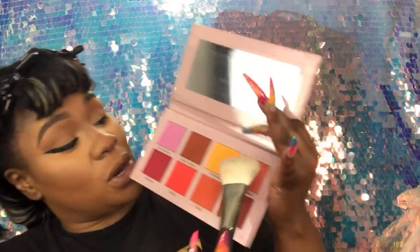And I'm going to get a blush brush. Okay, so I'm going to use this MAC brush. I swear I have all MAC brushes today. 135. So you can use this to contour and you can use it to blush. So I'm just going to get both of these. And you want to be careful. This palette is very pigmented. So I'm just going to take my time. And you're going to smile. And you're just going to add a little bit of color to the cheeks.